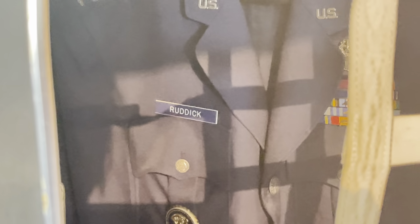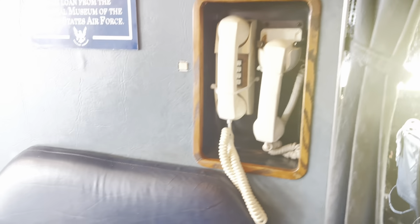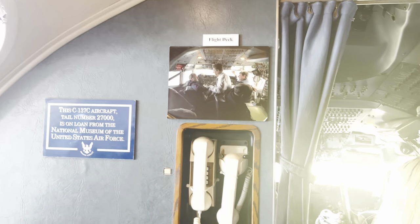See? Rudick. Hope I'm saying that right. He must have been a pilot. And see, he's got an old-fashioned printer right in the front of the plane. So welcome aboard. They were encrypted, so we had two communications engineers working on the messages.